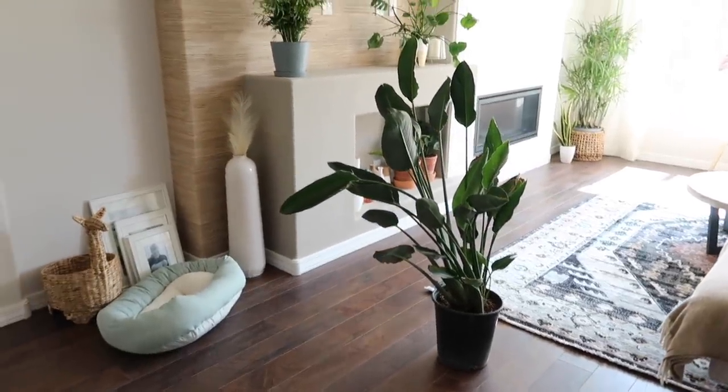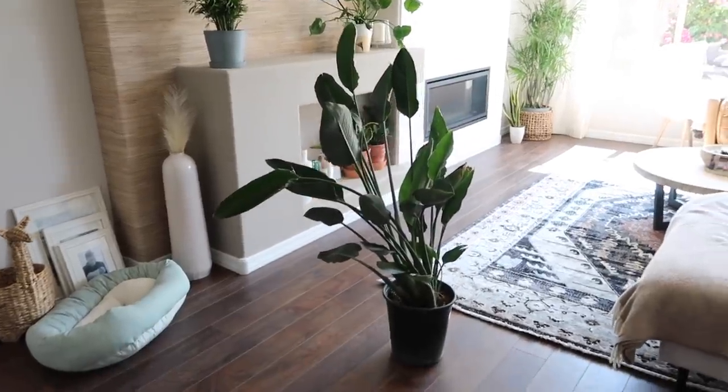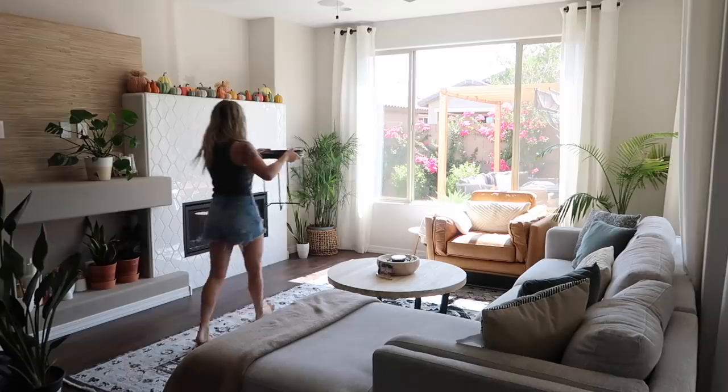I'm so pumped for this plant. It's so pretty. I wanna say it's maybe 4.5 feet right now, but I know these can grow and get really tall.